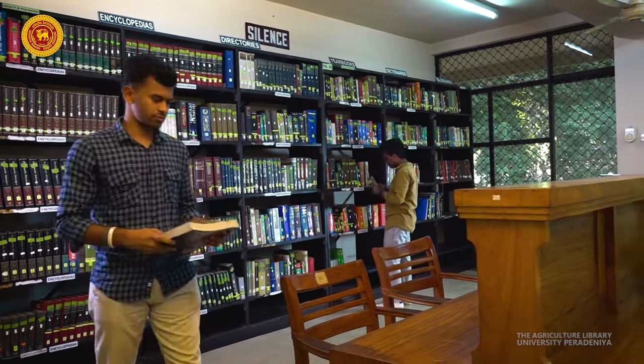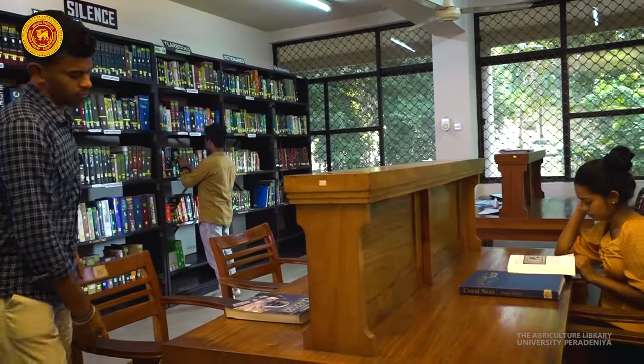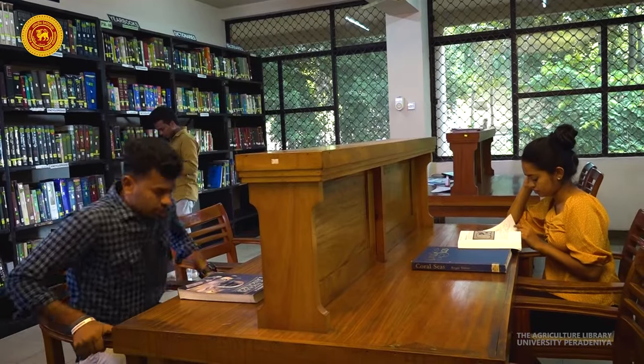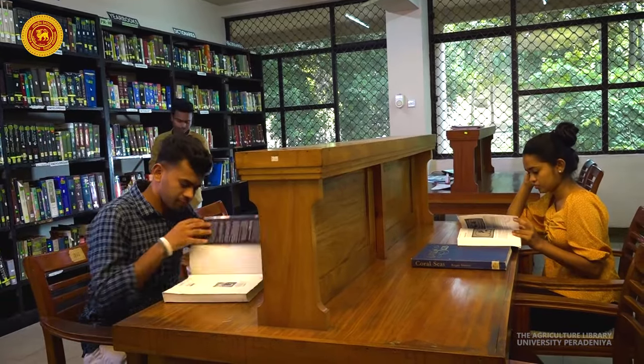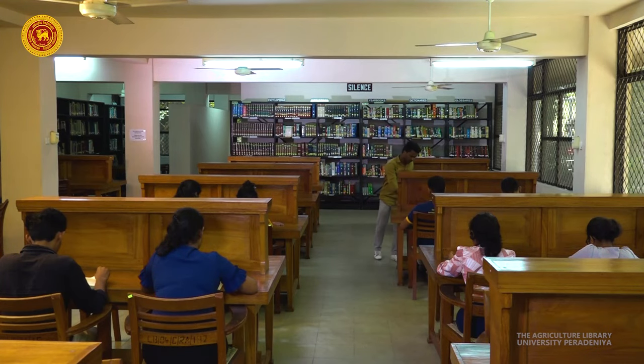There are reading areas for students with specially designed furniture for serious studying. There is a separate study room for students and a staff room to be used by the academic staff members and visiting lecturers of the Faculty of Agriculture and the Postgraduate Institute of Agriculture.